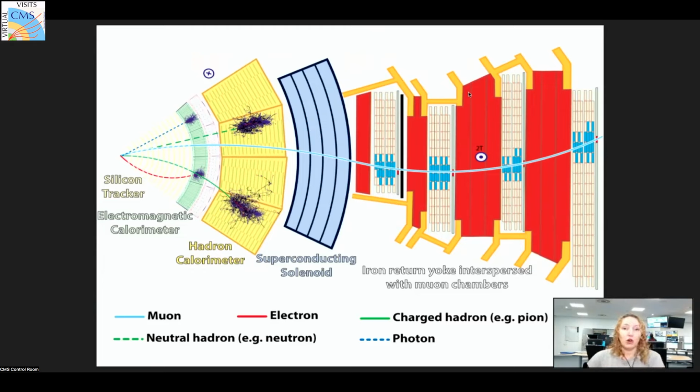Okay, so let me tell you a little bit about how we detect particles. First of all, we are smashing protons together most of the time in the LHC. Now, if you think about it, let's go back. I think we're all probably pretty familiar with the concept of atoms. Never trust an atom, because they make up everything.